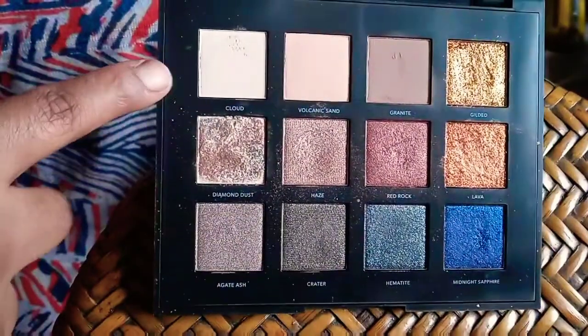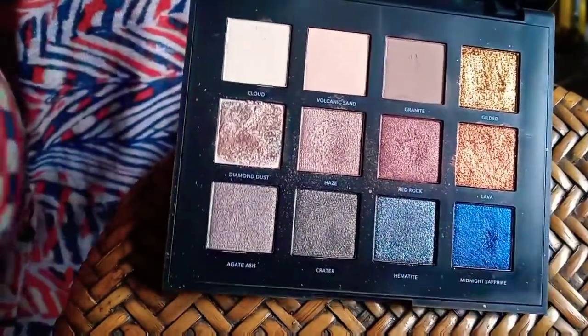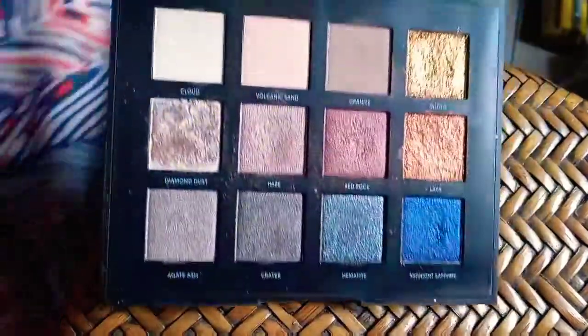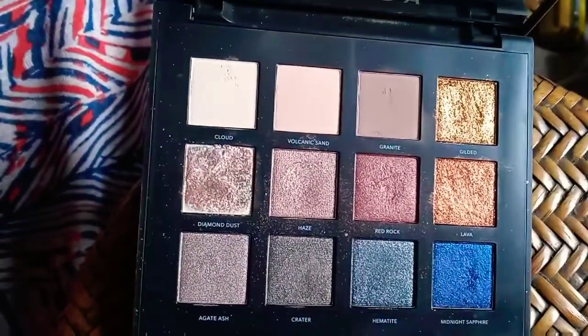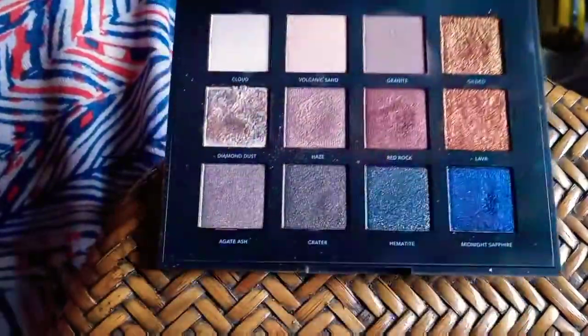I have the Becca Volcano Goddess palette. I don't really gravitate to this, but it's really pretty. Maybe it's the cohesion of the eyeshadows that I don't really like. There's really no reason to get this palette at all. This was Becca's holiday collection 2018.